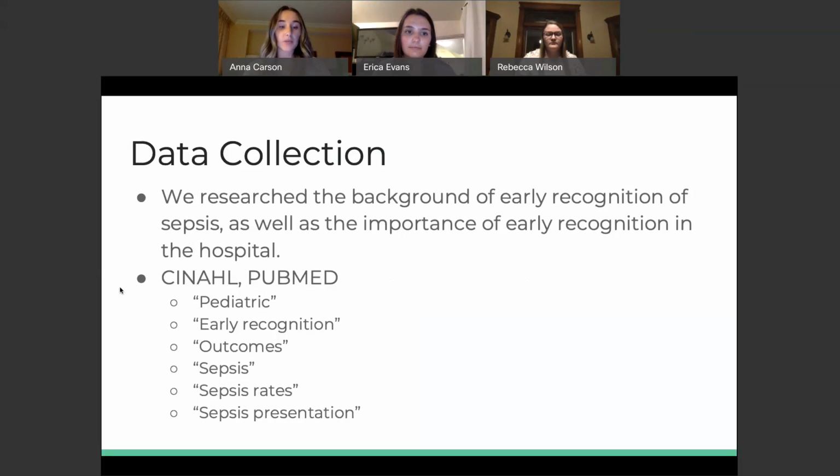The two databases that we used to find this information were CINAHL and PubMed. The keywords that we used to find our articles were pediatric, early recognition, outcomes, sepsis, sepsis rate, and sepsis presentation. We each found 4 articles, so we had 12 total.